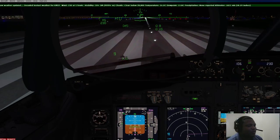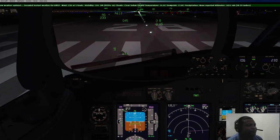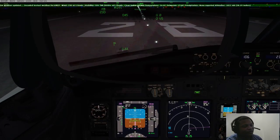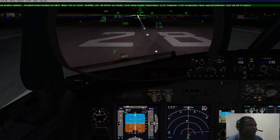And we have an alarm. So we have to check out the alarm. And I think I know what it is. Didn't see that earlier.